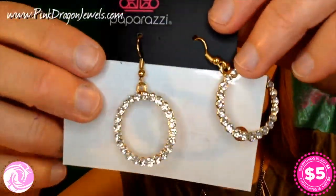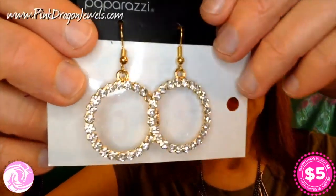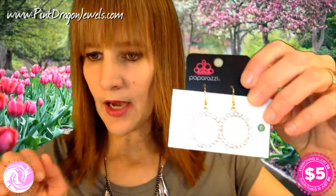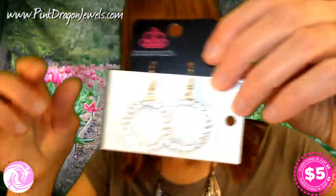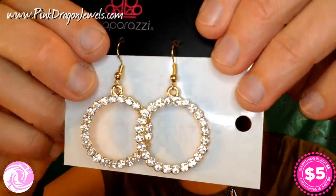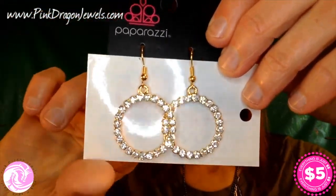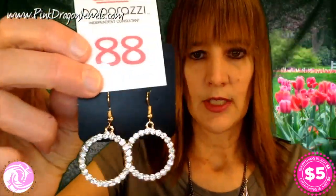Okay, number 88. Here's some gold for you, Tiana. Beautiful gold with white rhinestones. And you let me know if this is the right avenue you want to take. I've got a lot of white rhinestones on gold. So white rhinestones on these rings with the gold setting. If you like that one, it's number 88.